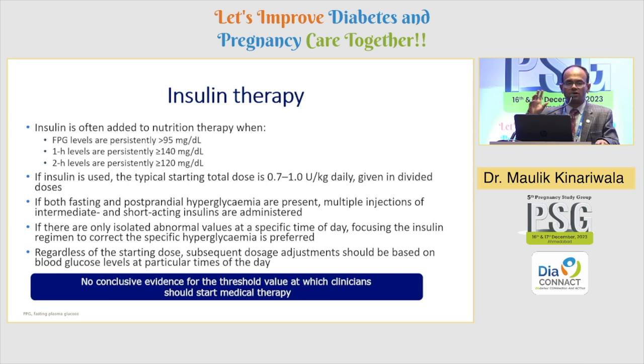When you are struggling with both fasting and PPG, the patient usually requires multiple injections in the form of intermediate as well as short-acting insulin; we can call it basal bolus therapy. And if there is only an isolated abnormal value at a particular time after a meal, like post breakfast, post lunch or post dinner, you can focus on that specific time. It means all patients don't sometimes require basal bolus; you can go with basal plus also.